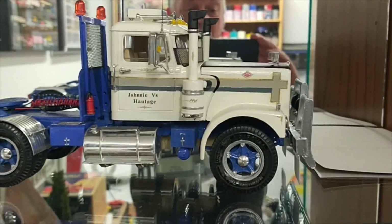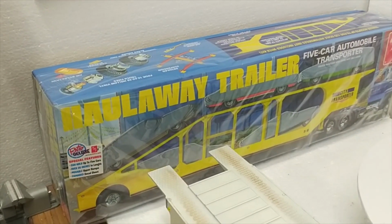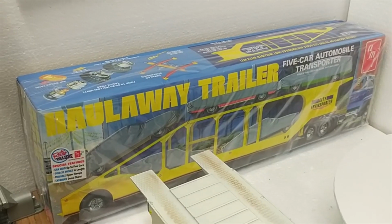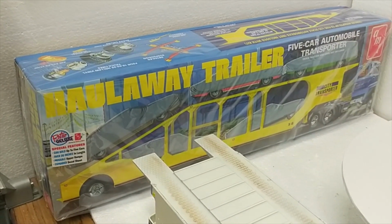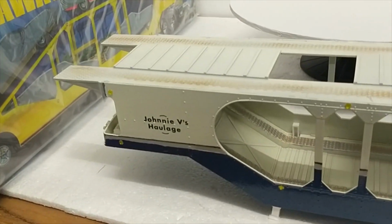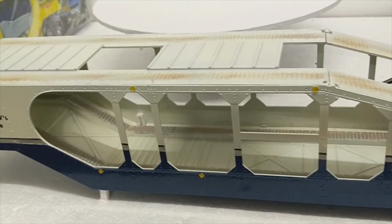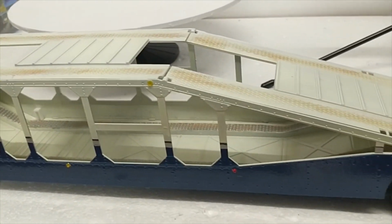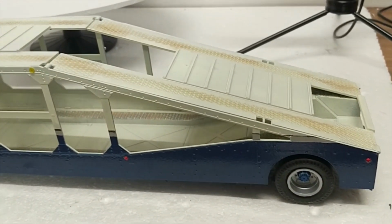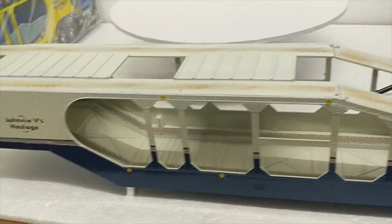I'm actually building a trailer for this one, which I'll show you now. So there you go, guys. I'm building the haul-away trailer, the 5-car automobile transporter, and it's the re-release by Round 2 AMT. And there we are, Johnny V's haulage. It's in an old style of paintwork and everything ready to go. I've just only got a few small things to do on it, and this will be then sitting on the back of that truck up there, and I'll probably throw a few of my cars on there to finish it out.